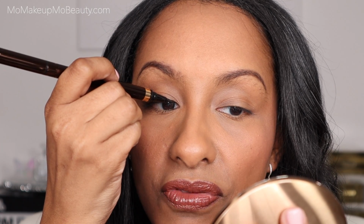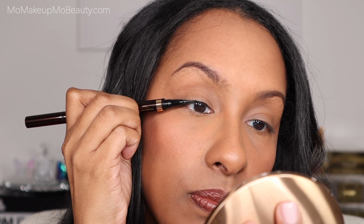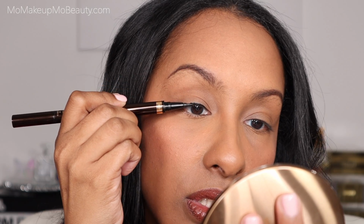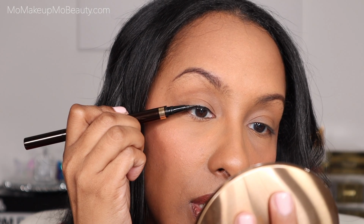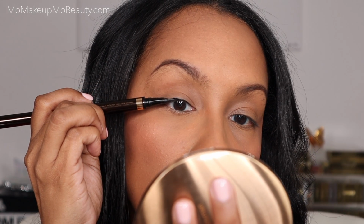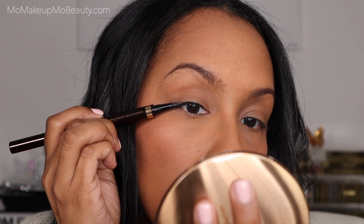And you just want to follow the shape of your eye. And the trick is to keep it nice and close to your lash line, because that's where I remember I made my most mistakes. I was just drawing, and then you have to go back and fill it in anyways. But when you're doing this, shaping it first like this, it's a lot easier.